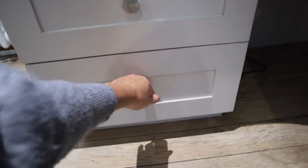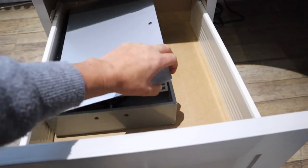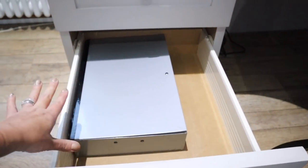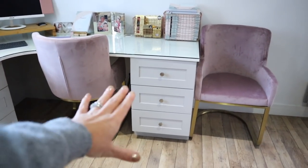Then my bottom drawer is pretty empty. It just has one box file in it that has some miscellaneous photos in it. But it's great. There's so much room in here. If I needed to put anything else on my desk, there is space. Then moving on to my other set of drawers.